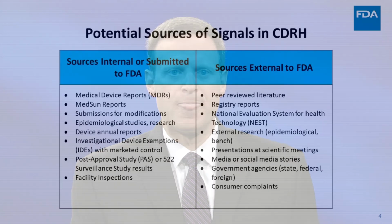Calling something a signal does not mean that CDRH has concluded the device causes the concern, but rather that further evaluation is needed. I wanted to also point out that a signal can be limited to one product from one manufacturer or have wider implications across one or more device classes.